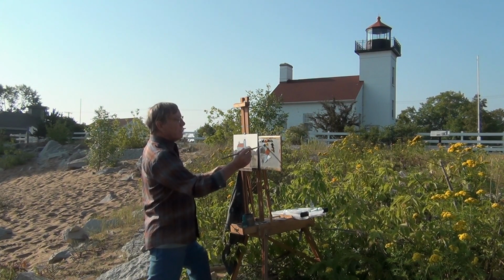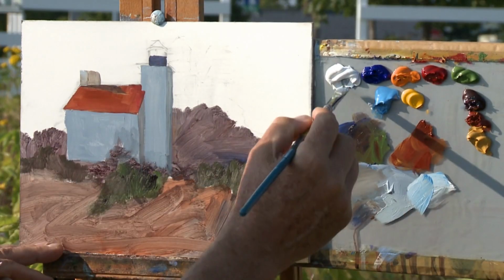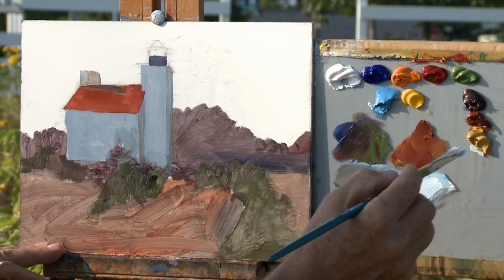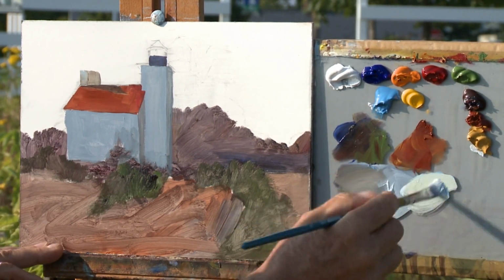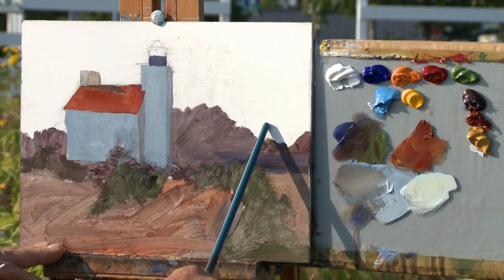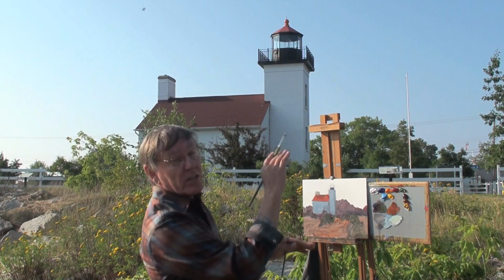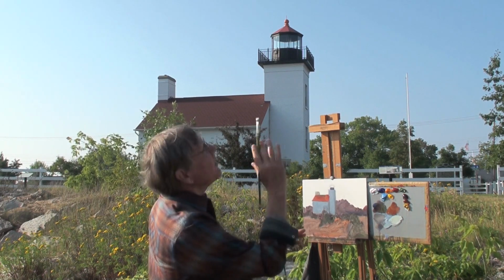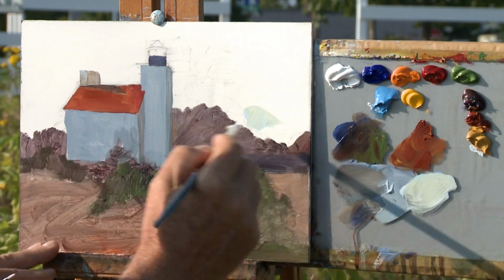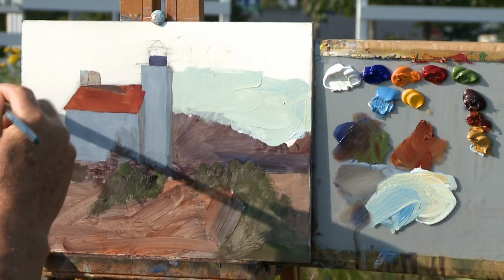It's early morning. It's a very pale blue sky. I'll use cerulean blue and white. It's a bit warm, so I'll add a touch of yellow ochre to that, especially down here. This will always be warmer down here in this area, and this will be cooler. As you look up towards the top of the sky, it always gets bluer and warmer as we go down here. And I'll lay that in quite thick because I want it to cover.